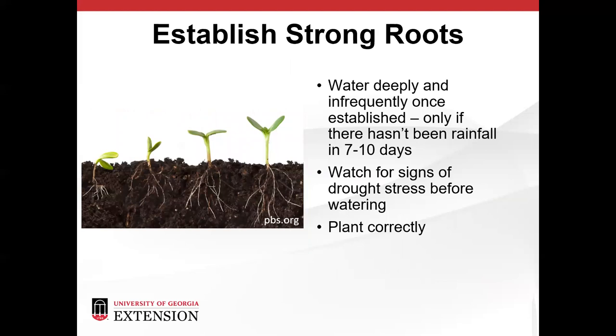Establishing strong roots. It's more important to water deeply and infrequently once the plant is established. So only water if you haven't had any rain in 7 to 10 days. And you definitely don't want to put down any more than an inch a week, including rainfall. Most of these plants, especially if you're planting native, once you get your plants established, they shouldn't need watering at all, or fertilization at all, usually, if you're planting the right plant in the right place.